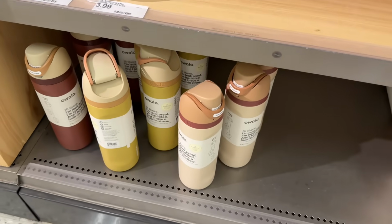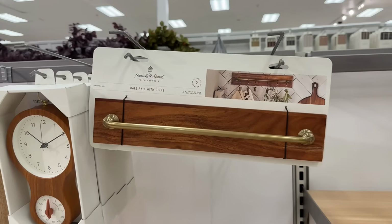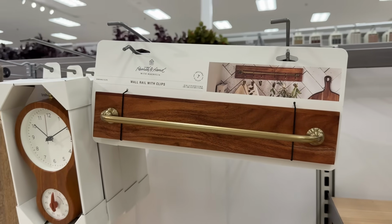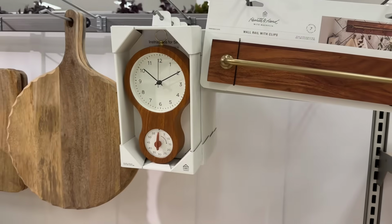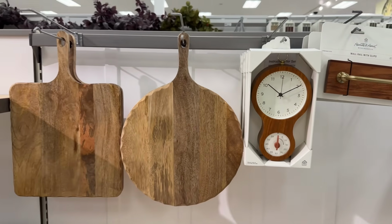She released several new colors in these Owala water bottles. I got my boys some of those for Christmas. They're really good. They don't spill or anything. I thought this little shelf was super cute. And then this clock, we later find out it's kind of like a timer, like a little kitchen timer.